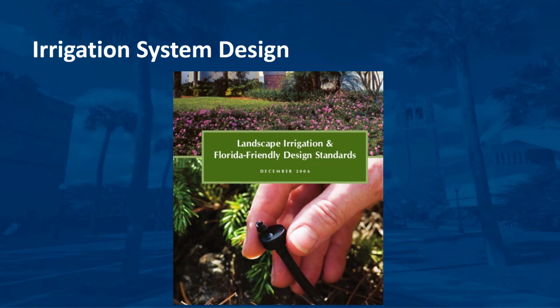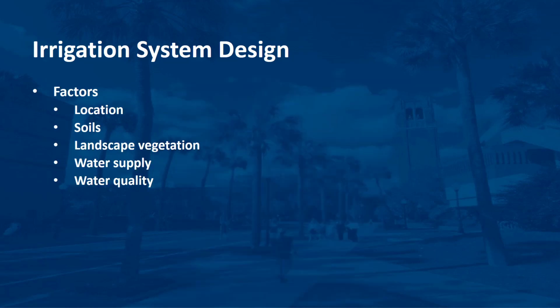Members of the green industry should be able to visually identify system design problems to help their clients irrigate more efficiently, save water, reduce the need to add fertilizers or other chemical treatments, and improve plant health and water quality. The irrigation design for a site depends on a number of factors, including location, soils, landscape vegetation, water supply, and water quality. An irrigation system needs to be designed to meet a site's peak water requirements.